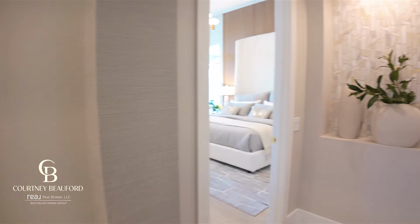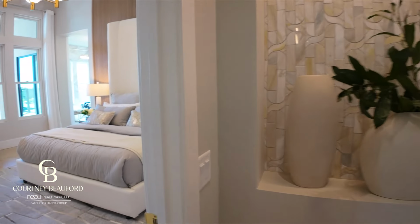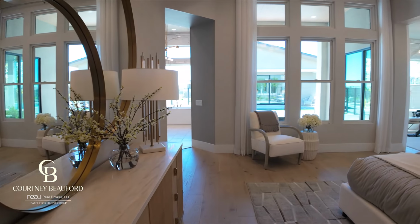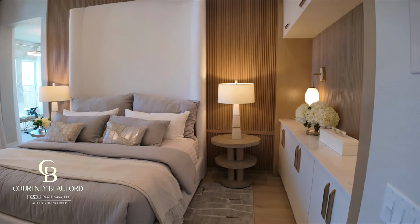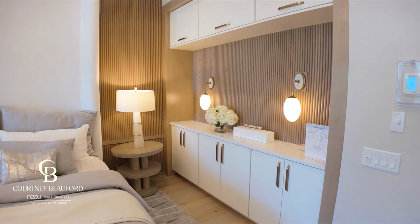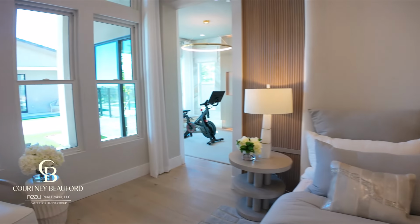Primary bedroom time. So here is your suite, your primary suite. Very nice. There is an option to put a fireplace on this wall here. They obviously didn't model that, but that's okay.